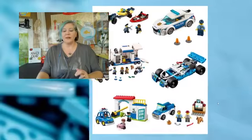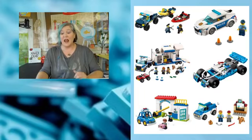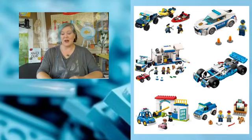Moving on to some of our emergency vehicles and police line. What I love about a lot of the police lines is that they come with scenes. So down here on the bottom, you can see some of the Duplo sets that are out there. And these are really fun. We've got our little canine officer, which is really cute. This is a great set just to play with and a good simple build for younger kids.